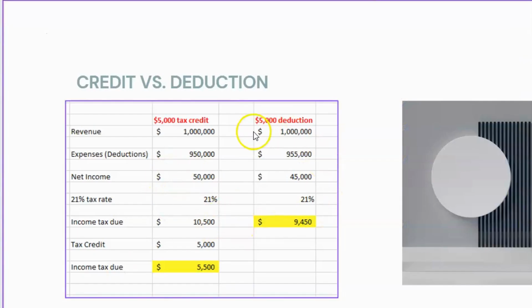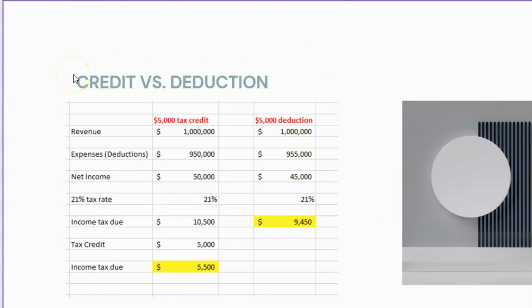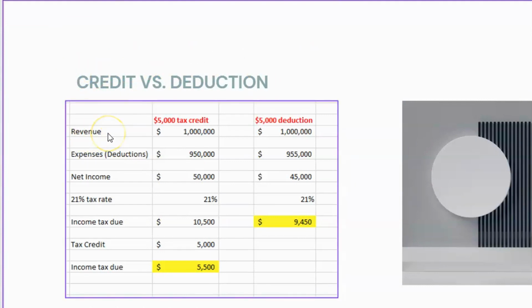As a refresher, and I updated this slide from the last presentation, let's go over the difference between a credit and a deduction. Here's a business doing revenue of $1 million. They have expenses, which in this example are all deductions for tax purposes, of $950,000, for net income of $50,000. The tax rate here in this example is 21%, so the income tax due is $10,500. But there's a tax credit available. Instead of paying the $10,500, this tax credit reduces this amount. Now the amount they have to pay the IRS is $5,500. That's a tax credit. So if the tax credit was $5,000, this is how it impacts the income tax due.